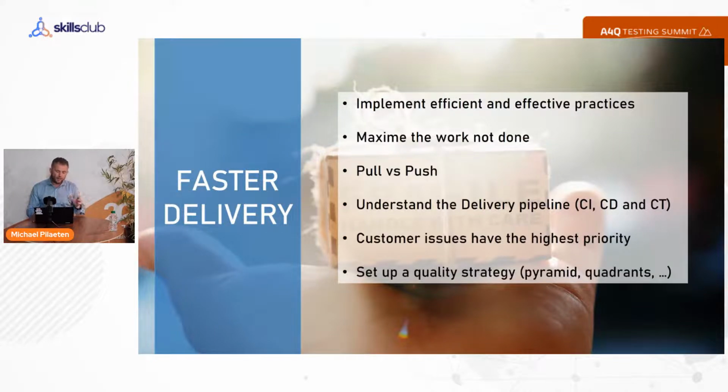And then finally, you make sure you set up a decent quality strategy. Whether you call this a test strategy, quality strategy, whether you use the test pyramids, the test quadrants, any other thing you could think of, make sure you have the strategy ready, because your iteration length is so limited, you do not have time to think about what strategy to apply within your iteration. So that iteration should be the implementation of that strategy.